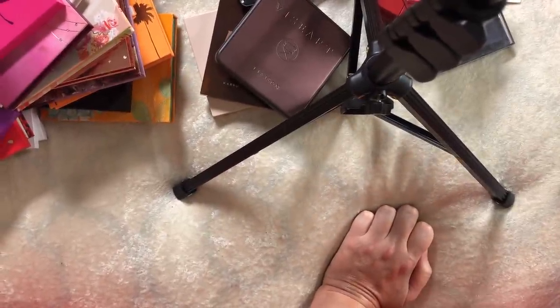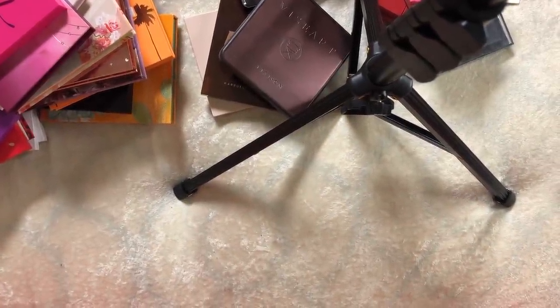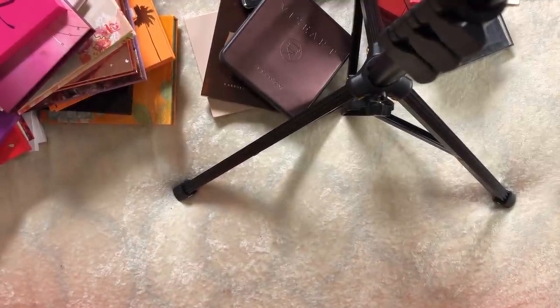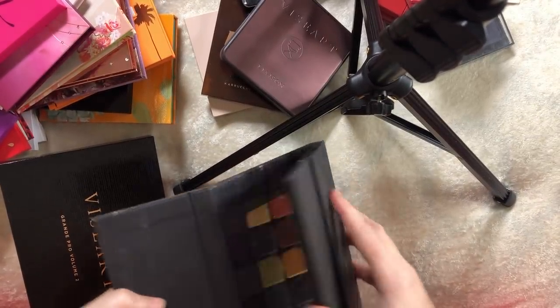I think that might be all of my Viseart. Oh God, no, it's not. I have Viseart sitting right here, right in front of me. Oh my goodness. Okay, this is the Viseart Grande Pro 2, which is all shimmer shades.